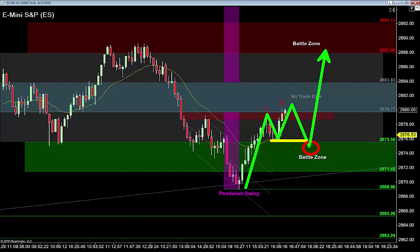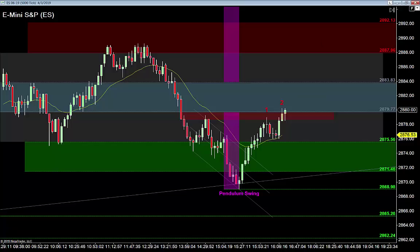But what if we don't? What if we don't get that pullback here? Or let's say this, what if we pull back even further? What if this thing does this? What if we go up? Let me clean this up a little bit here for you so we get some room to draw. What if we get the 1, we get the 2, and we run? Then what do we do? I'm not going to buy that as a trap. No, that'll be too bearish at that point.